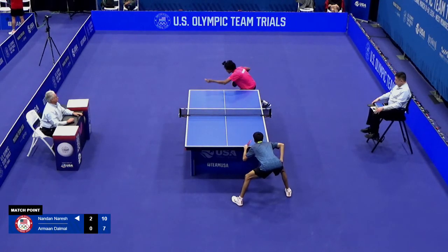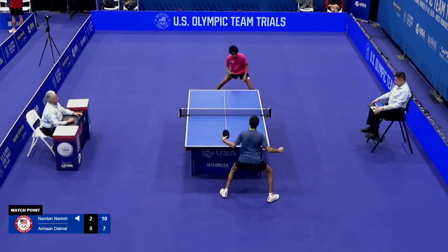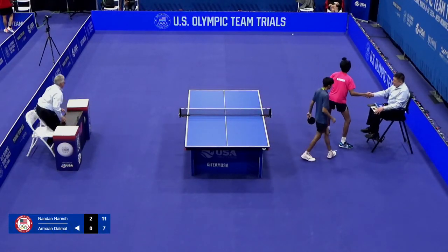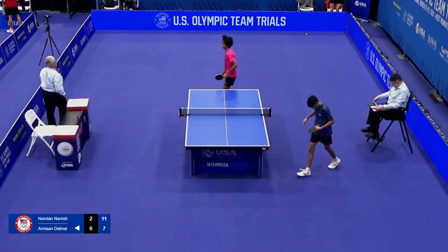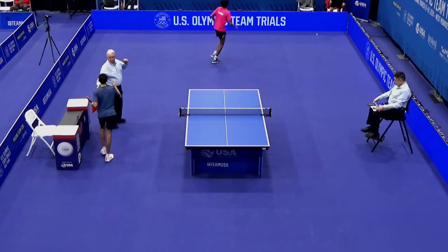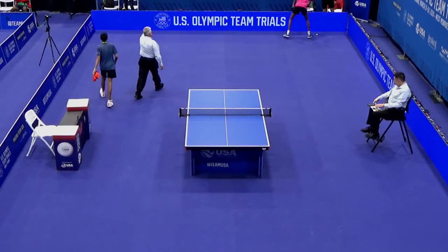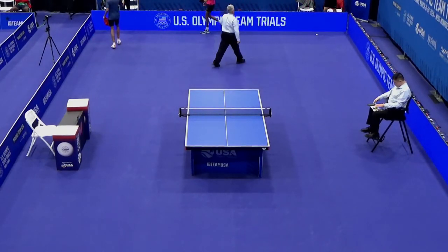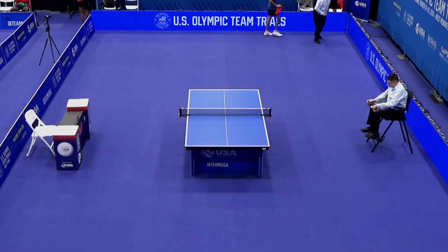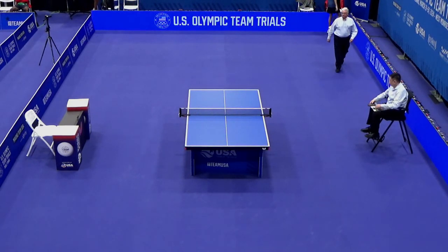And Naresh here with another match point. And there we have him. Nandan Naresh wins his first match, 3-0. And we are off to the races at the U.S. Olympic Team Trials Table Tennis in West Monroe, Louisiana. The first round is in the books.